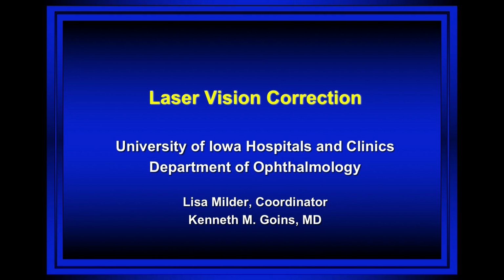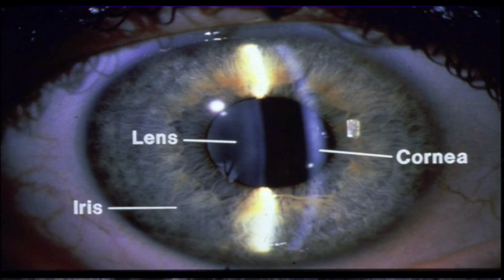I'm Dr. Kenneth Goins, and joining me is Ms. Lisa Milder, my refractive coordinator. We're going to talk about laser vision correction and what we offer at UIHC.